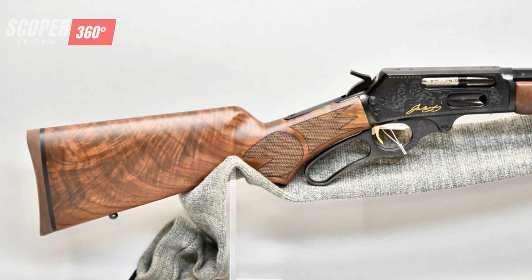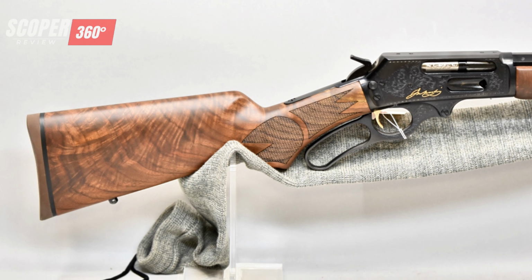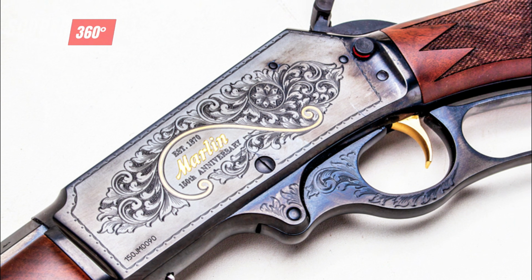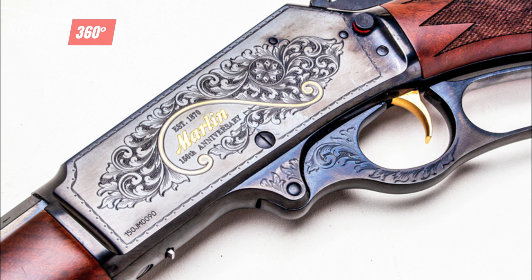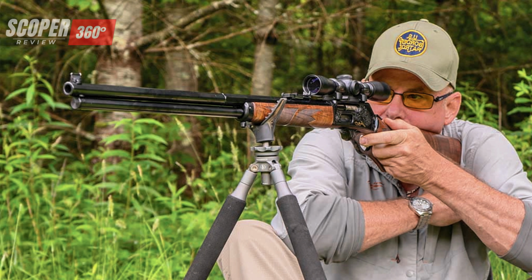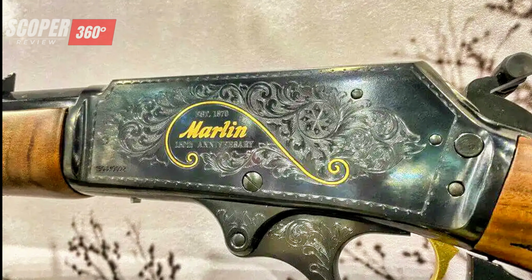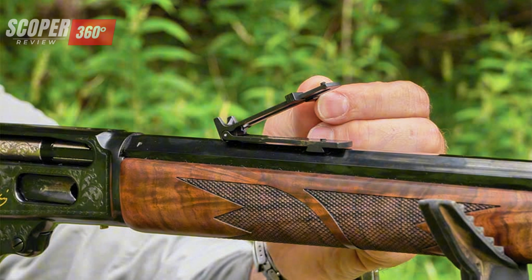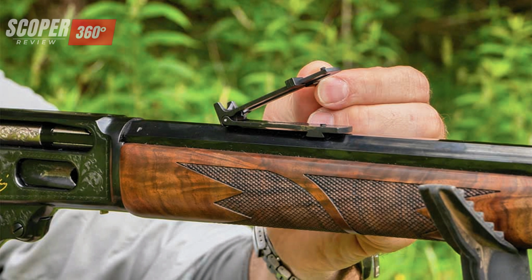Under the hood, the receiver wears a deep salt-blued finish, and both sides are engraved with rolling scroll work paired with a gold inlaid JM Marlin signature. The barrel itself is a rare half-octagon, half-round configuration running 24 inches, a direct callback to 19th century special order rifles. Stock is pistol grip black walnut, C-grade, topped off with a rubber recoil pad and traditional checkering. Sighting comes from Skinner sights, a ladder rear sight paired with a white bead front post. Whole rifle tips the scale around 7 pounds. Tube fed, 6 rounds. Sets you back $1,900.